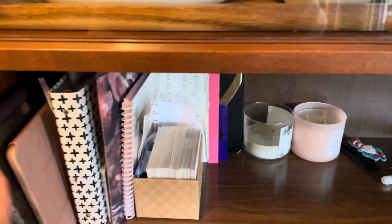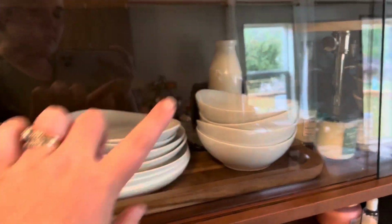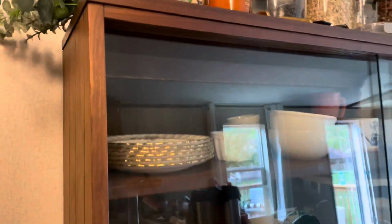Candles, I mean, my business stuff. And then we have dishes because, again, I only have a very small space in my kitchen. So I like to use the cabinets that can close, that you don't see through, to have the food. And then I like this one for our dishes.